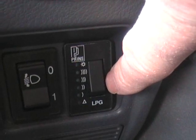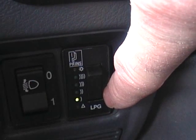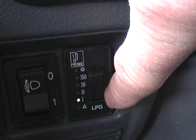That's it, switched back to petrol. Here's a slight change in the tone of the engine. Straight back over to gas straight away. Runs very well on LPG.